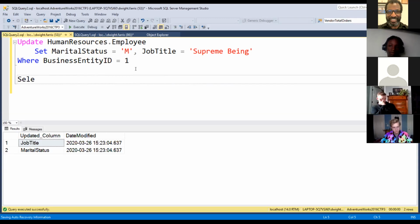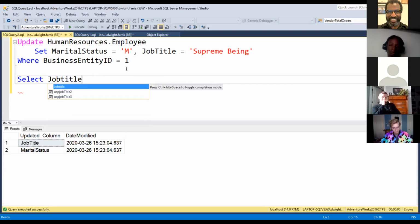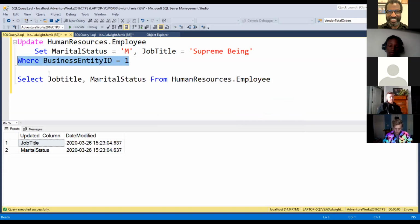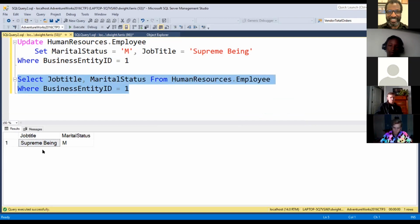And just to check, if we go into our table, we're just going to select job title and marital status from HumanResources.Employee where business entity ID is equal to 1. If we run that, you see that our CEO is now supreme being and he's now married. Do y'all see that? Makes sense?